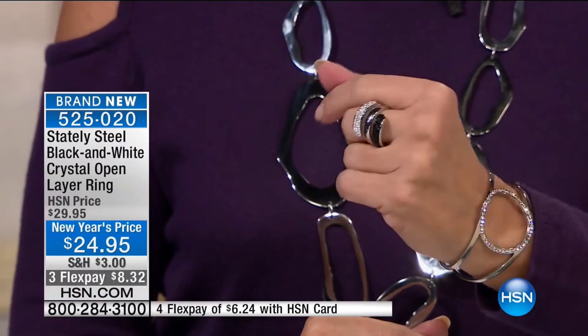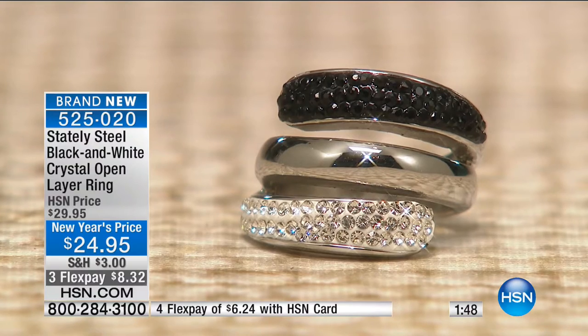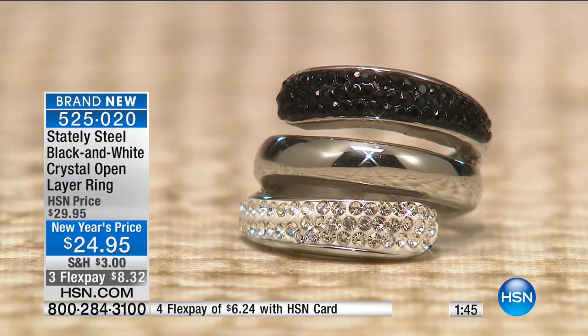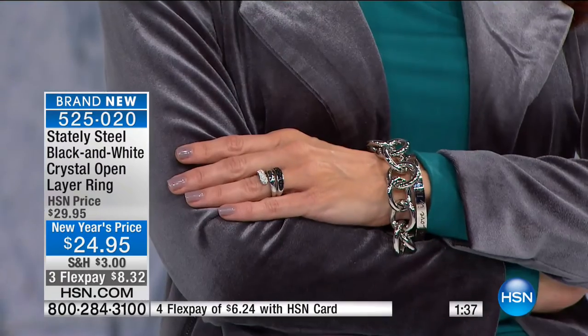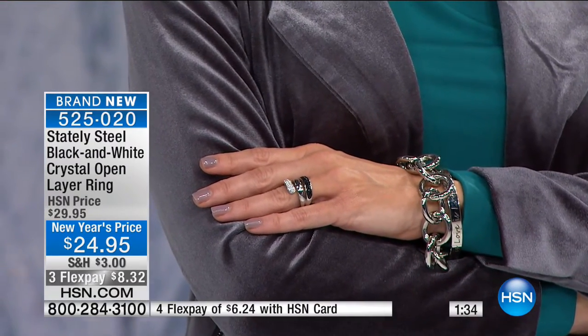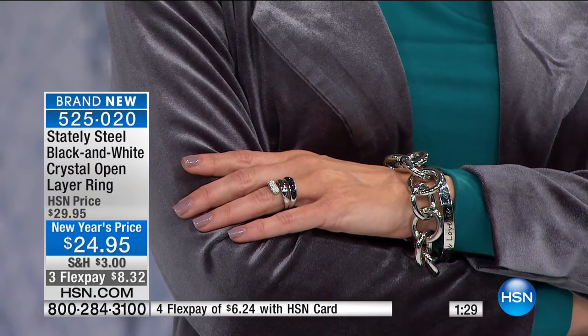So the ring is $24.95. Here's the other thing. Don't you love that you're saving so much on the jewelry overall and stainless steel that maybe you can get a bracelet too? Absolutely. You're not doing layaway and waiting for months to get what looks like the finest jewelry. I walk into those little stores where they have so much stuff from floor to ceiling, little plasticky stuff. What they pay for plastic these days. It makes me mad. It should be illegal. There should be a law against paying that much for a plastic fake ring. It is absolutely crazy. Or you can buy this black and white crystal open layer ring for $24.95. Hey, Catherine, do you know the price of the bangle?